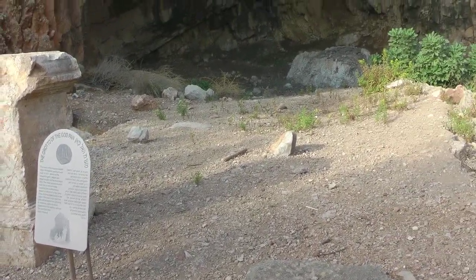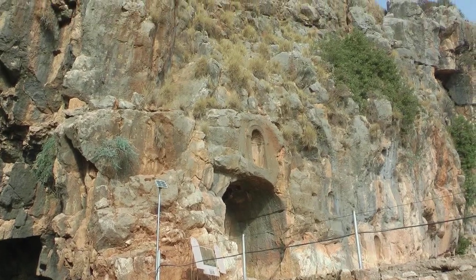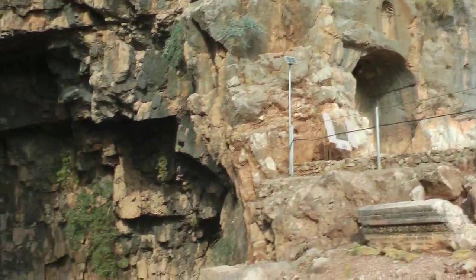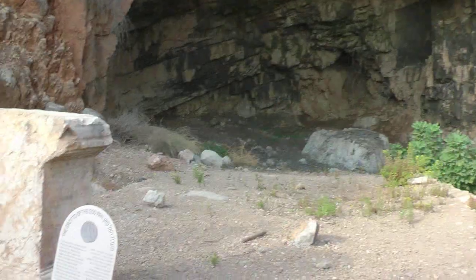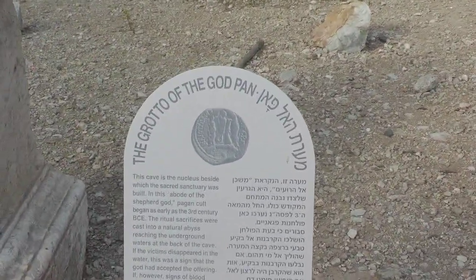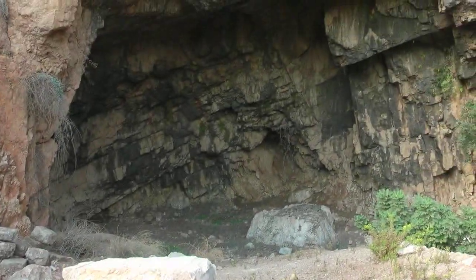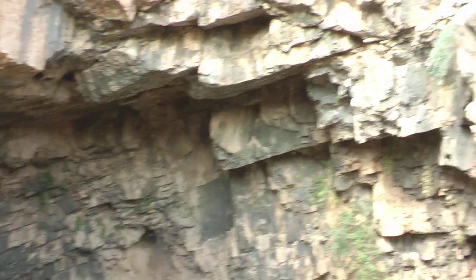Beautiful. Look at the temple. The water's great. Oh yeah, I mean the stream. Yeah, it was roaring the last time we were out there. So low and so quiet. Okay, look at the niche over here.